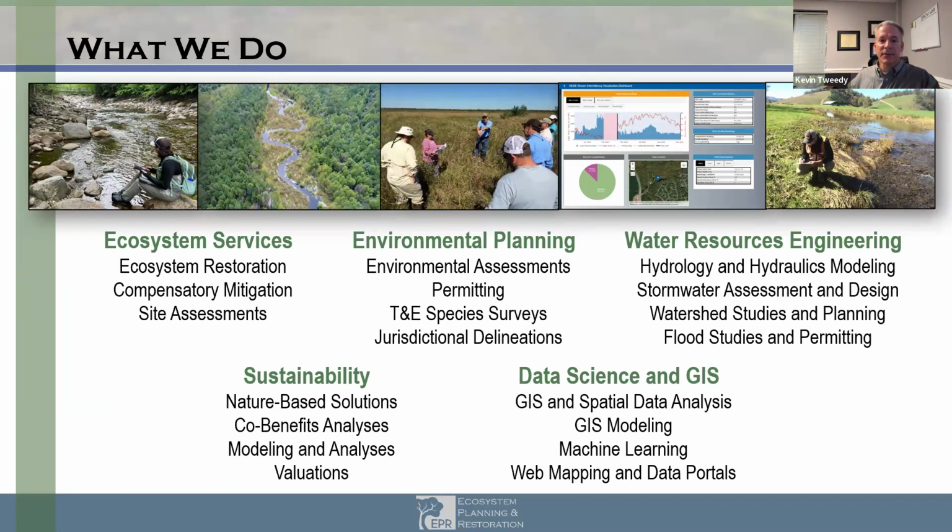These are the services that built the company, but as we've grown and added more staff and more talent, we've been able to expand into innovative approaches to sustainability and data analytics, always with that underlying and driving goal of advancing the science of ecosystem restoration. Next slide.